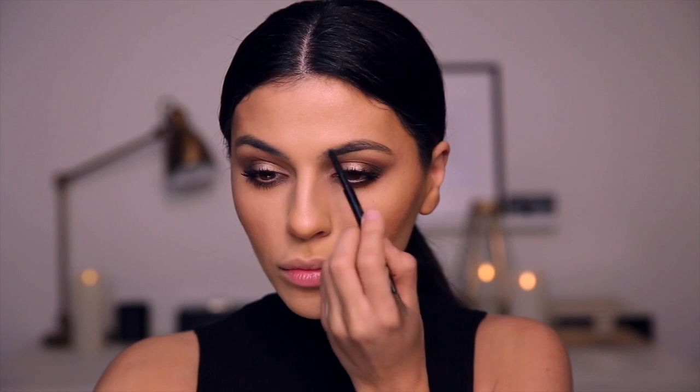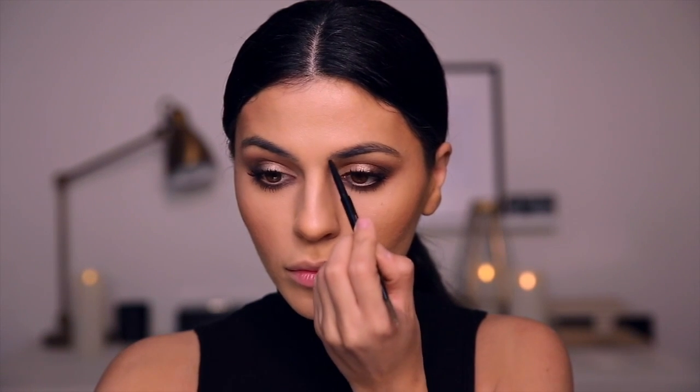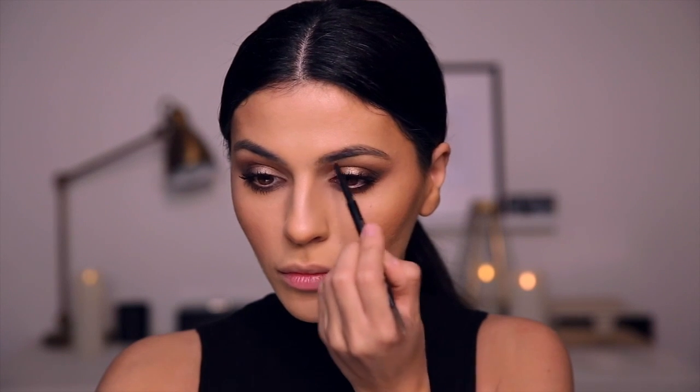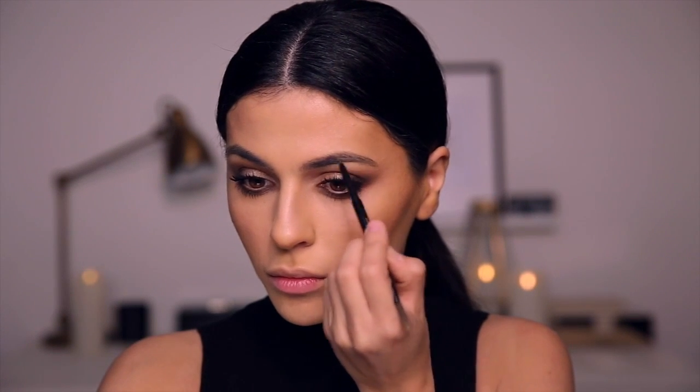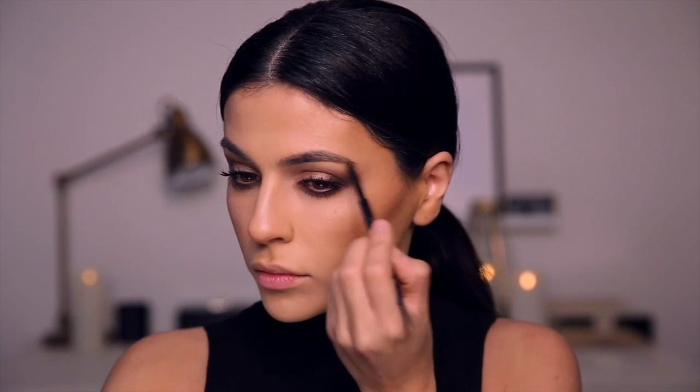For this kind of look, I definitely want to polish up the brows a little bit more, so I'm going to go in with my Anastasia Beverly Hills Brow Wiz in Soft Brown, and as usual, just really filling in any bald spots and thickening up the brows very, very slightly.